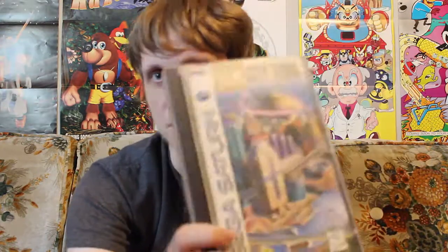SimCity 2000. Great game. You know, it's a lot of fun. The Saturn version, I'm not sure how good it is, but it was a few bucks. It was like $5 or something, so I had to pick it up. I knew I had to have it. But yeah, I don't know. Pretty good game.